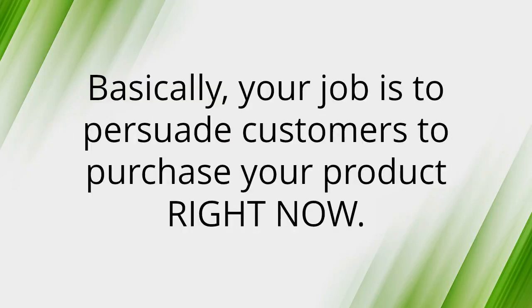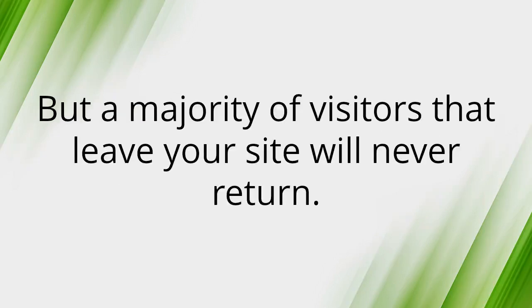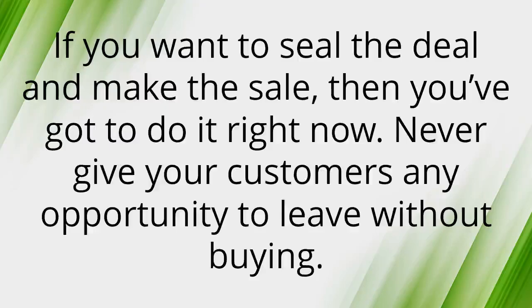Basically, your job is to persuade customers to purchase your product right now. Some customers may leave the website only to come back later and make the purchase, but a majority of visitors that leave your site will never return. If you want to seal the deal and make the sale, then you've got to do it right now. Never give your customers any opportunity to leave without buying.